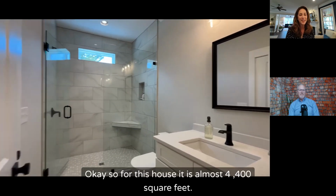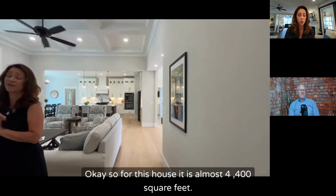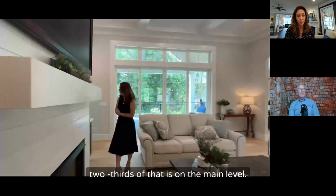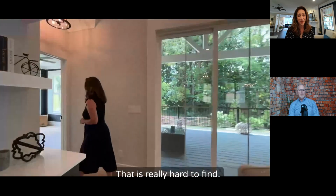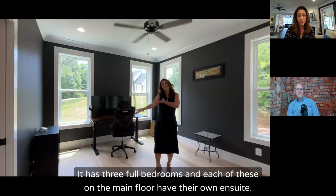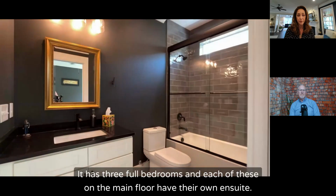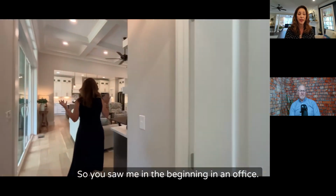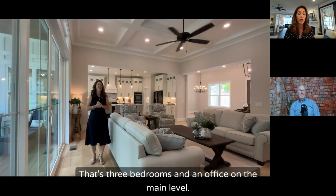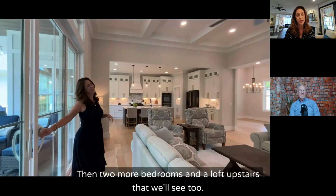Okay, so for this house, it is almost 4,400 square feet. Two-thirds of that is on the main level. That is really hard to find. It has 3 full bedrooms, and each of these on the main floor have their own ensuite. And you also have that office. So that's 3 bedrooms and an office on the main level. Then 2 more bedrooms and a loft upstairs that we'll see too.